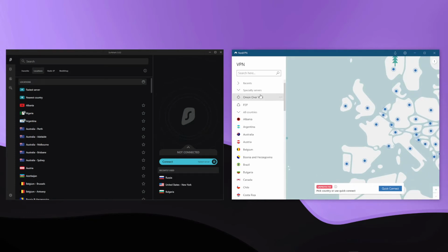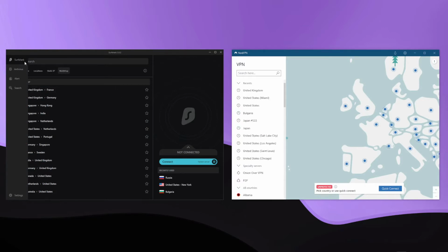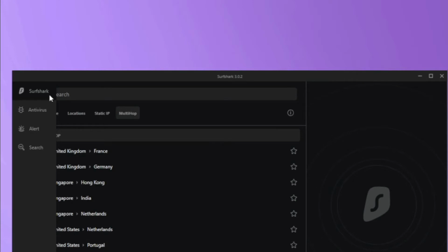At the top of the server list, NordVPN has dedicated P2P and Onion over VPN servers, while Surfshark gives you the option to use a static IP address and multi-hop servers for even stronger security. On the left side of Surfshark's application, you will see these features that you need to pay for additionally. These are bonus features and they're completely optional, so I won't talk about them because NordVPN doesn't have anything similar.